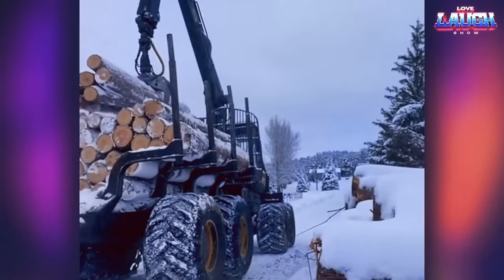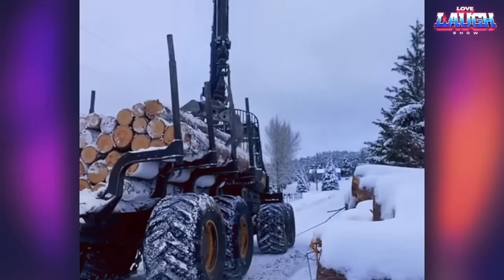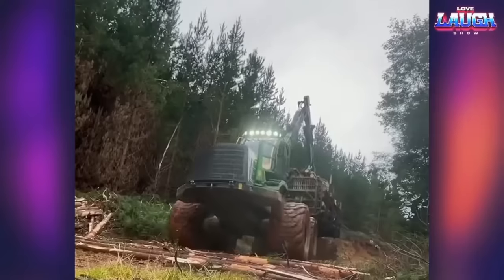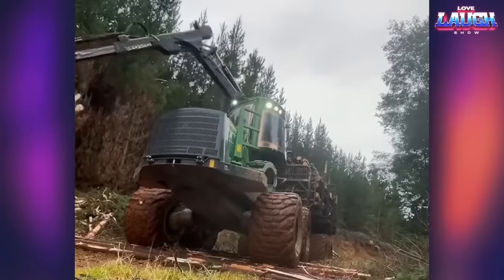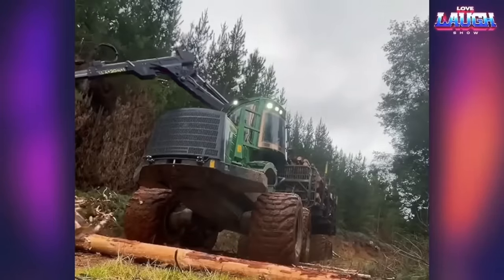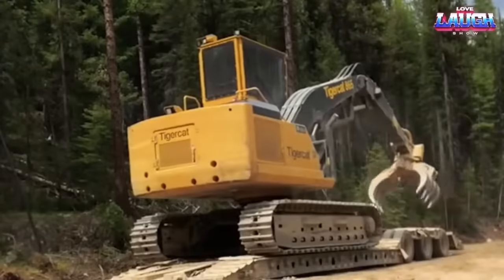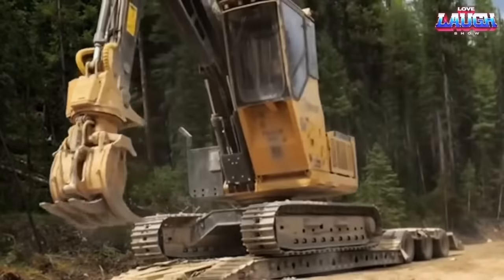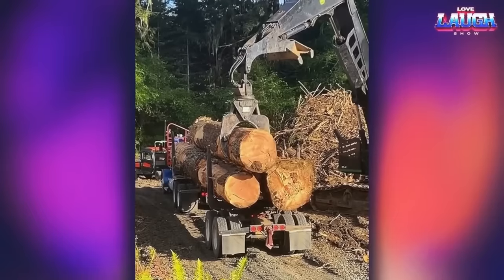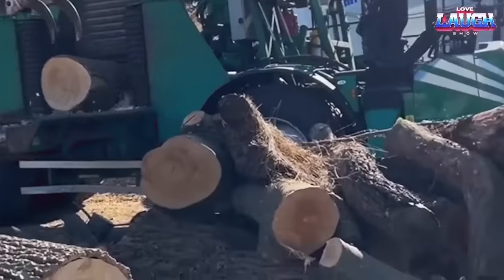Forwarders. These machines are used to transport logs from the felling site to the landing area, increasing efficiency in the logging process. Loaders. Loaders are used to load logs onto trucks for transportation to the sawmill. Grinders. Grinders are used to grind up logs and other wood waste into wood chips or other usable materials.